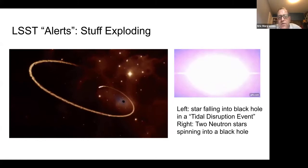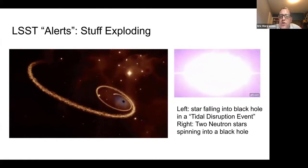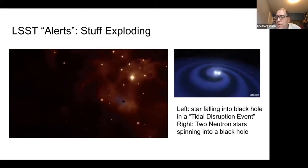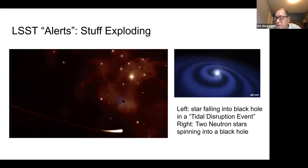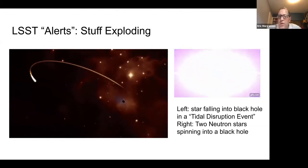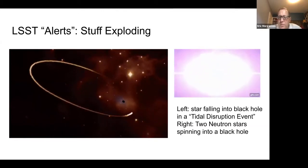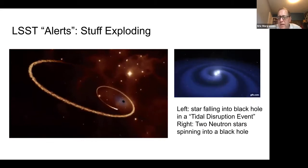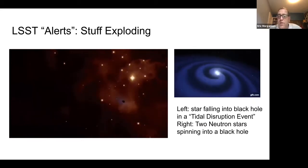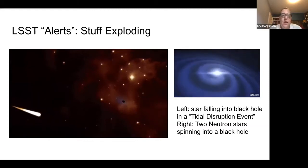This is called a tidal disruption event, which is a star swirling into a black hole and getting ripped apart. And on the right, we've got two neutron stars spiraling into each other and exploding before they become a black hole. And right now, in both those cases, we've observed a few objects like these, but LSST will just find hundreds and thousands, and we'll certainly find objects that we haven't even imagined yet.